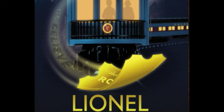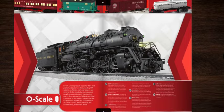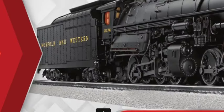The cover, oddly enough, recalls the numerous Polar Express items in the Volume 1 edition rather than the contents of Volume 2. But just beyond the table of contents, we get a tease of the top-end steam locomotive for this edition, the Norfolk and Western Y6b. But more about that later.